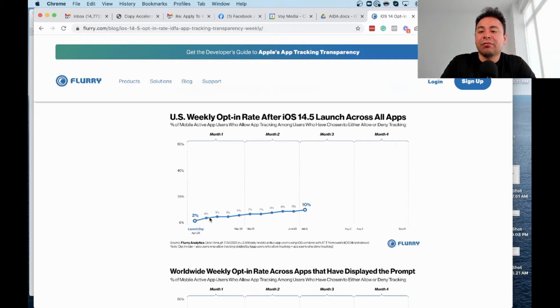Again, this is something you need to think about too. This is people that have seen the prompt, meaning that they have upgraded their phone. When you have an iPhone, you most likely always update. At least I do, and I know most friends can't wait for the latest Apple update. So Apple has a really great upgrade rate from whatever iOS version they have. That's why this was so important.